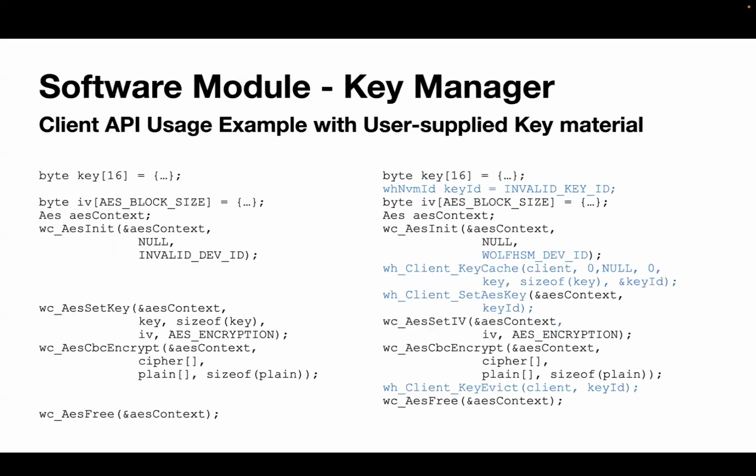This is a second example where we're going to have similar information, but we want to store key material into the server so it can use it after the fact. So in this case, you're still going to have the key material. The left is the same code that you saw previously. This time, instead of knowing the key ID, we're going to use an invalid key ID. So when we go to store that key, the server will pick a unique key ID for us to use and let us know what that key ID is.